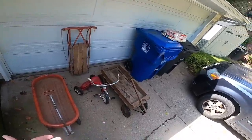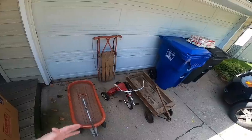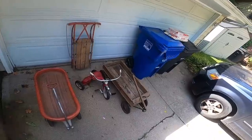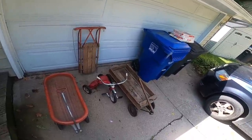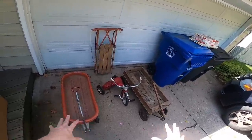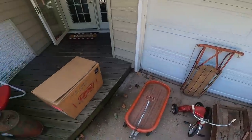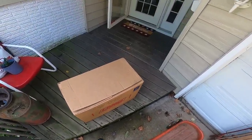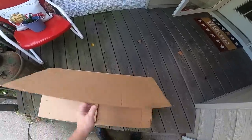So as much as I would like to keep them, I think they're gonna take up too much room. And I would rather find someone that collects and deals with wagons that would really appreciate them. So I'm gonna try and find a new place for probably all four of those. And then we've got the Playboy magazines box that doesn't have any Playboys. So let's just take a minute and go through this.